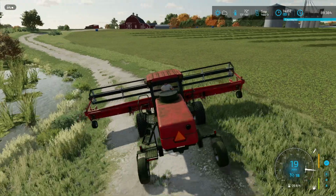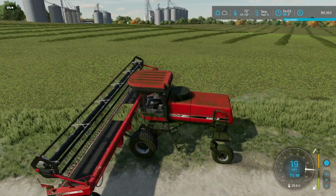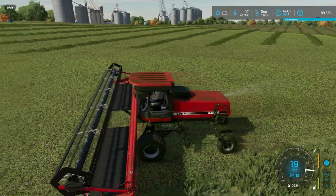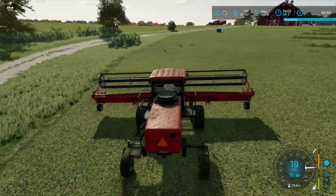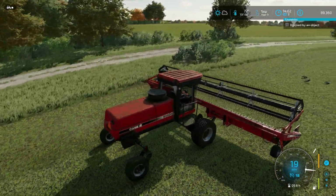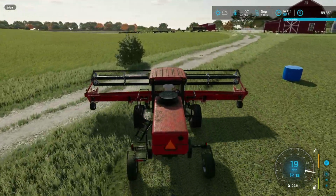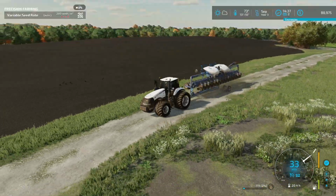Well, we timed it just about perfectly. The mower is done. The baler is getting to work at making bales. They've got about 22 bales already made. And the Magnum over with the planter is just about finished as well. We got the entire field planted to barley.